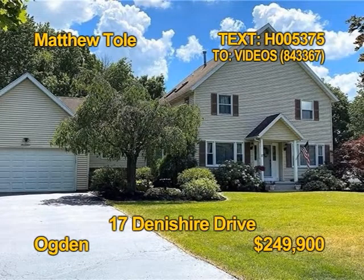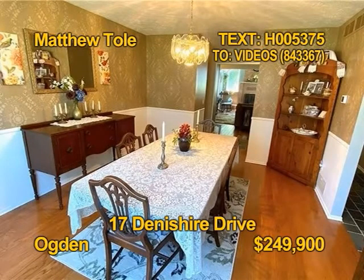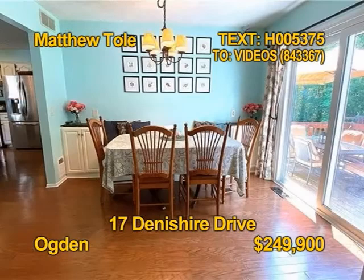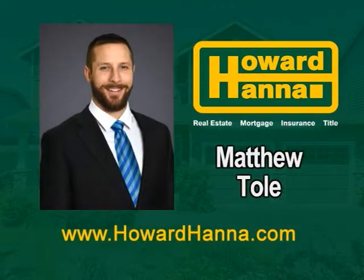This well-updated, custom-built colonial in Churchville, Chili School District is an entertainer's delight. You'll find 4 bedrooms and 3 full baths in this Ogden home. Enjoy holiday celebrations in the formal dining room. The gorgeous remodeled Eden Kitchen has a giant island with a breakfast bar. A cozy breakfast nook overlooks the private deck and fully fenced park-like backyard. Contact Matthew Toll for all the details.